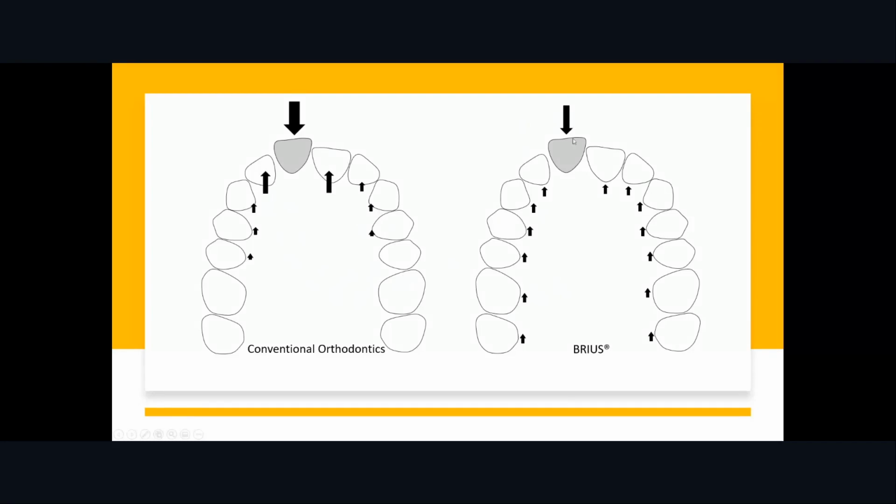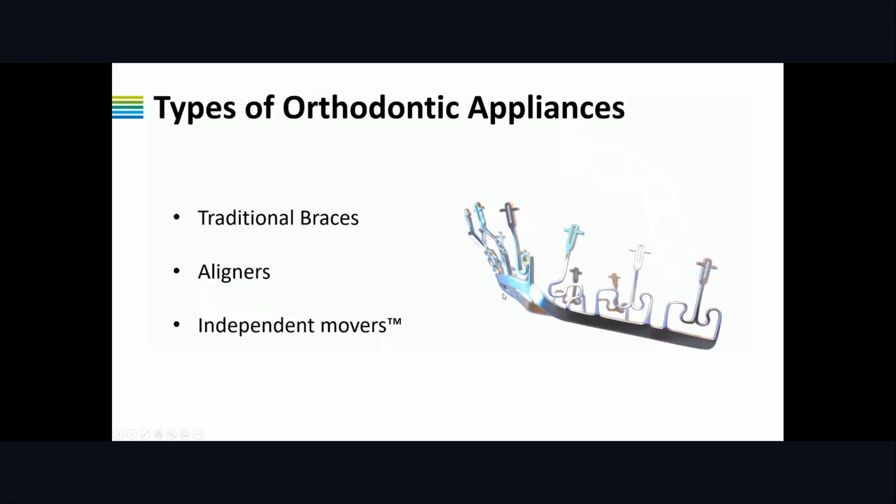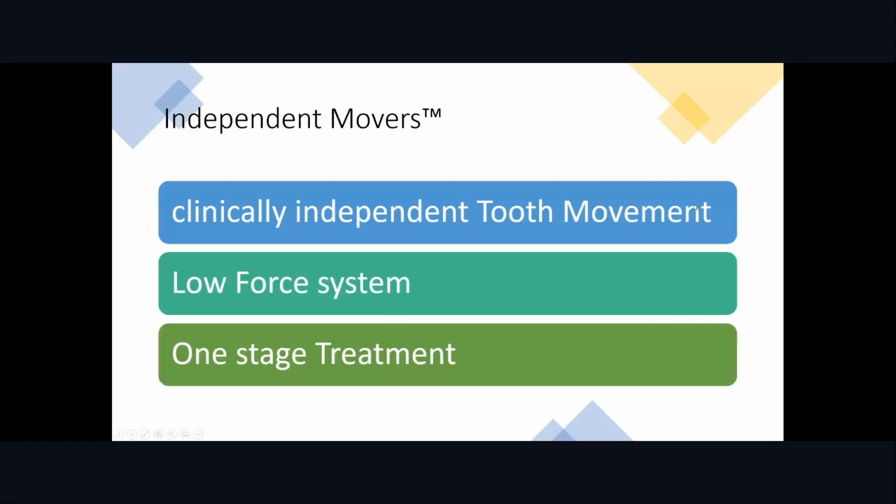Whereas with Brius, to achieve the same amount of movement, we are going to need much less force. And second, the reactive forces are now distributed into the entire arch. Basically, what this means is the anchorage unit for every single tooth that's being moved is the rest of the teeth in the arch. That's why we consider independent movers different from traditional braces and aligners, because the force profile and the moment profile of it is completely different from those systems.